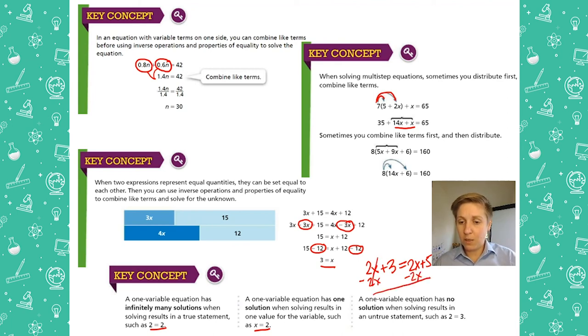0 and 0, 3 equals 5. That's never true. 3 never equals 5. So a situation like that would have no solution.